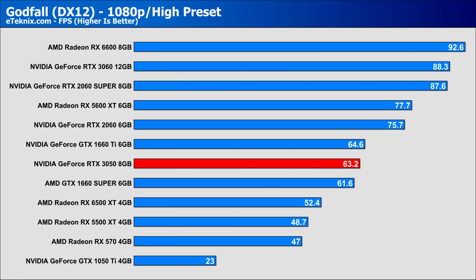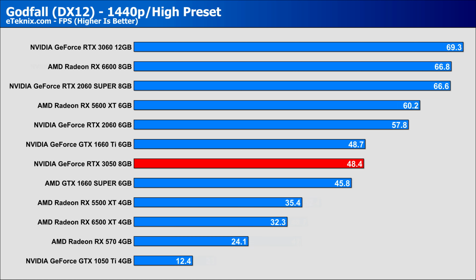Looking at Godfall at 1080p on the high preset, we're over that 60 FPS number that most gamers aim for, and nothing too out of the ordinary. You will see that the 6500 XT bridges the gap a little closer in this test though, due to the game being geared more towards AMD hardware. Increasing to 1440p and it's all pretty much the same story. The 6500 XT trails behind and the 16 series cards are very similar in relation to the RTX 3050.